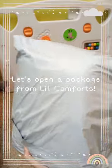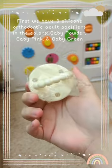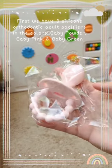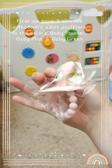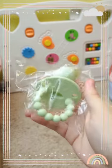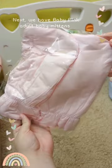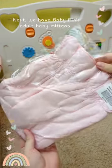Let's open a package from Lil Comforts. First, we have 3 silicone orthodontic adult pacifiers in the colors baby powder, baby pink, and baby green. Next, we have baby pink adult baby mittens.